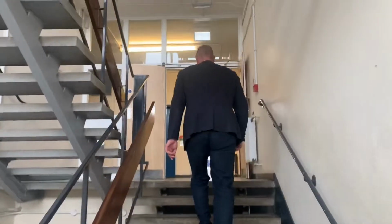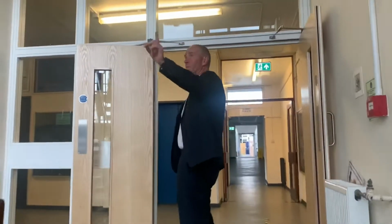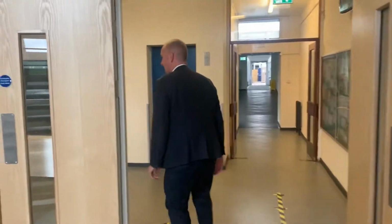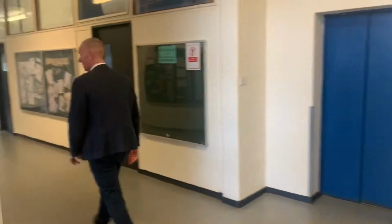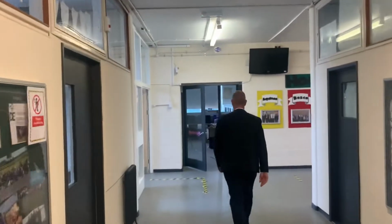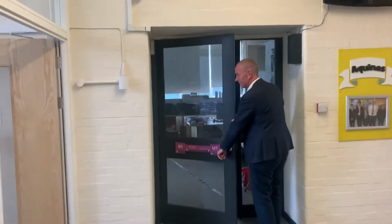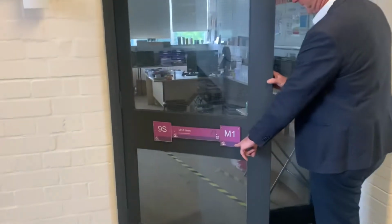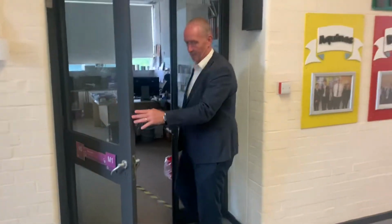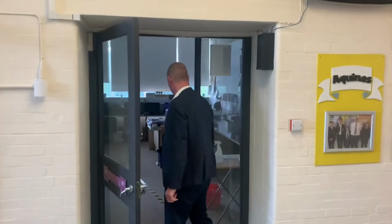So enter the double doors, up one flight of stairs for the ground floor of Moore Block, and then you'll be going up another flight for the first floor. But we're going to give an example of the ground floor, and then you'll go along. The rooms are numbered. We're going to use M1. The number is clearly indicated on the back of the door, and then you'll line up outside the door along the side, and then the teacher will ask you to enter in.